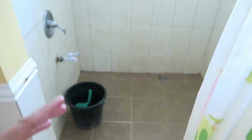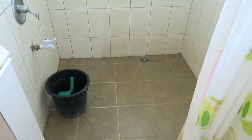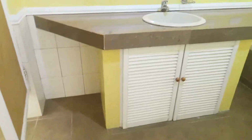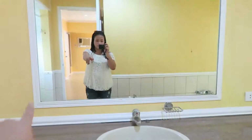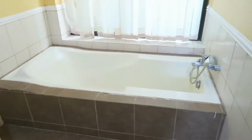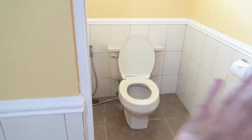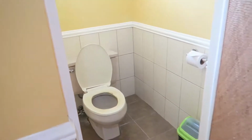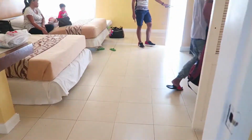So here is the shower. Very basic shower. We have a tile flooring. And then going this way, we have a sink, a bigger sink. Oh, big mirror with a sink. And then we have a bathtub right here. And then this way we have the toilet. So, yeah, there it is. So this is a tour of this. Here's the view from this one.